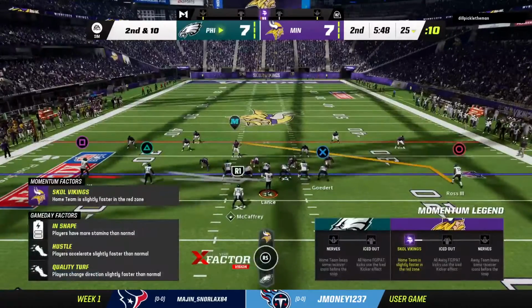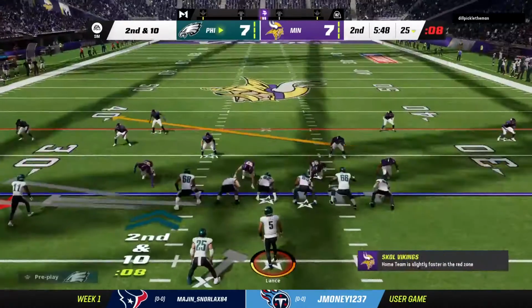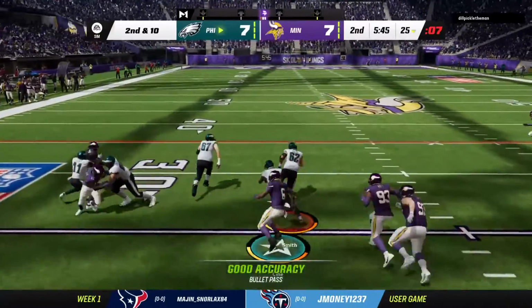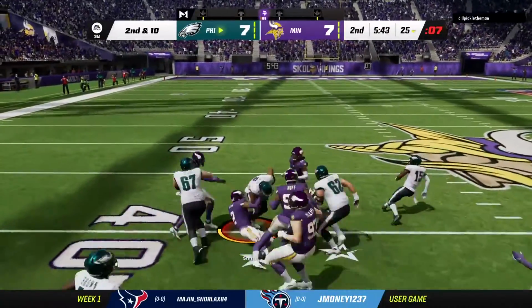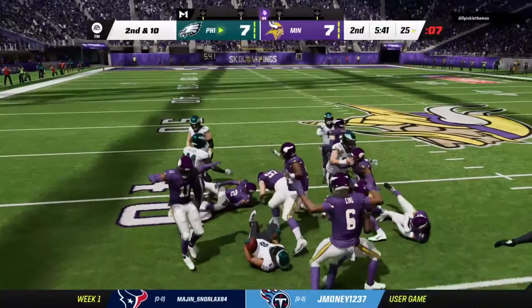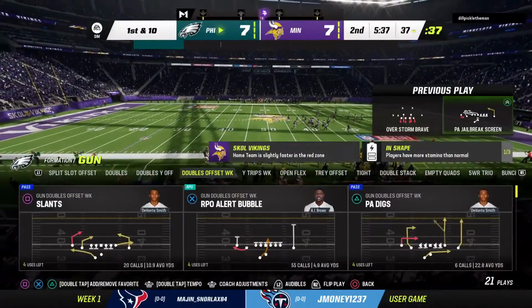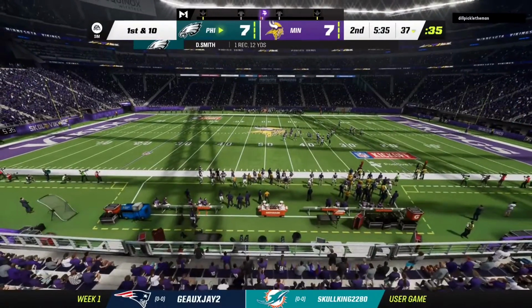So the incompletion, and now it's 2nd and 10, again from the 25-yard line. Throwing now is Lance. Looking left side, and he's got a man. That's Smith. And they're able to get this one across the 35. First catch of the new season for him, and he picks up the first.